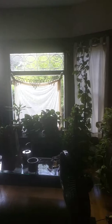Nice, beautiful, relaxing place with lots of plants and old maps and kind of like built-in cabinetry and a nice bachelor fireplace. This is my bedroom where I stay when I come here. Sorry, it's kind of dark.